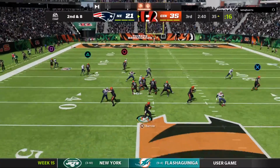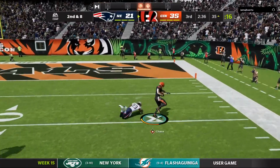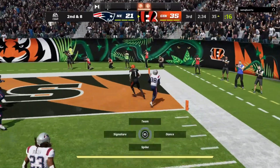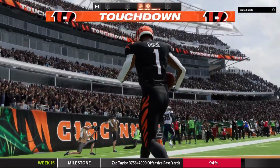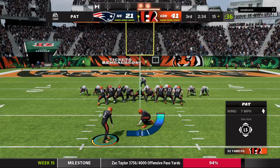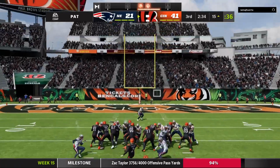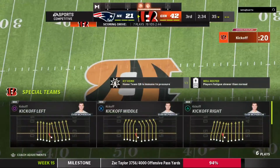Burrow on play action. Chase. I love that stuff, boy. I tell you. Ja'Marr Chase with touchdown number 20 on the year. And the Bengals, they widen their lead. Extra point by McPherson, up and good.